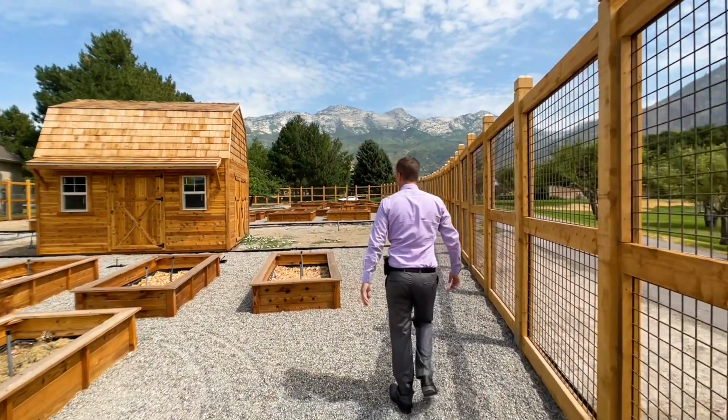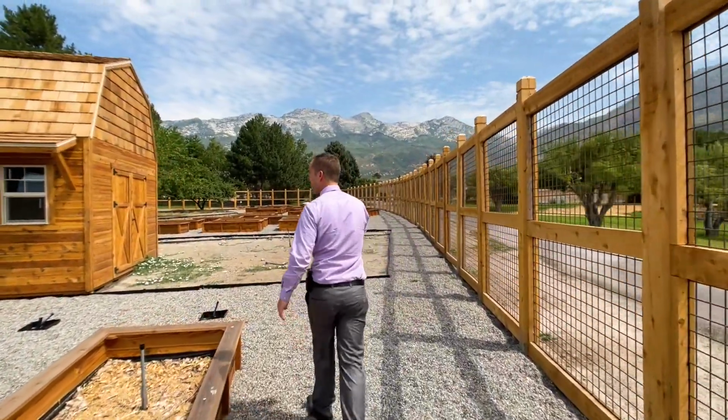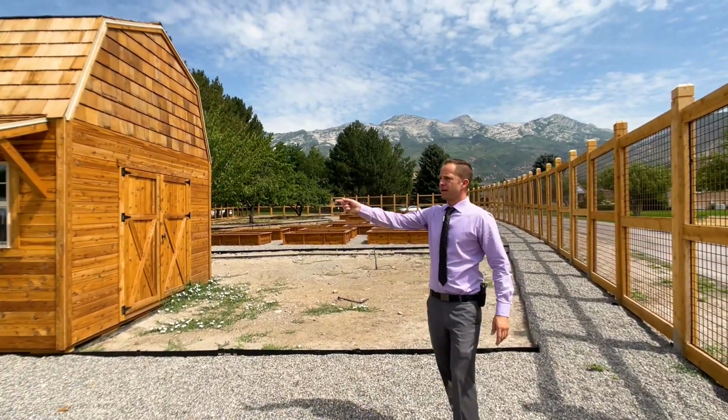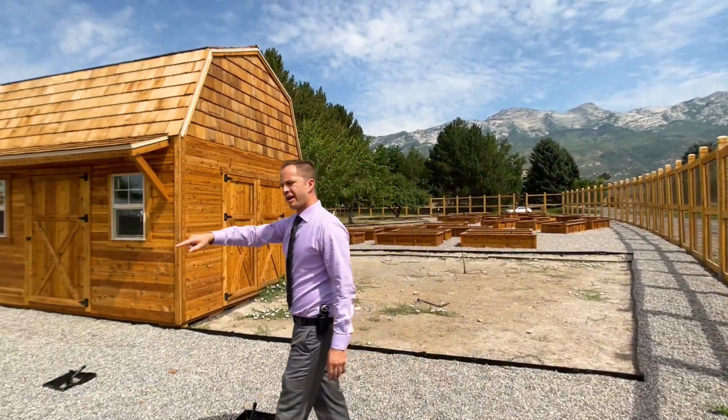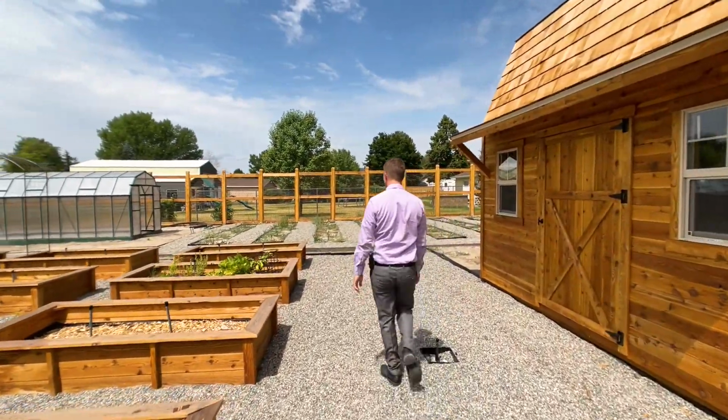So, but all the sprinkler work is ready to go. The compost is started. There's not power ran to this, but there is power ran over here to the greenhouse, so you could temperature control the greenhouse. Let's bring you over that way.